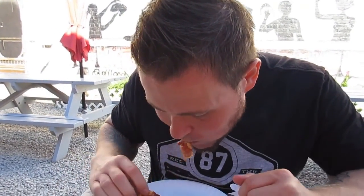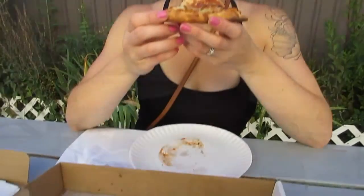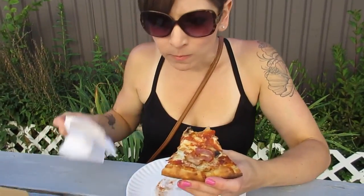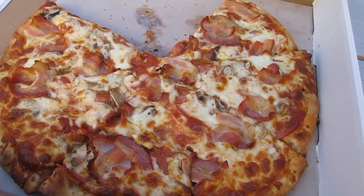How is it? It's super cheesy. So good. The crust is nice and crispy. Really juicy. It's great. You're going to love it. And I like that they use real toppings. Like it's real bacon. They give you tons of cheese. That's not extra cheese, that's just the normal amount of cheese that they put on.